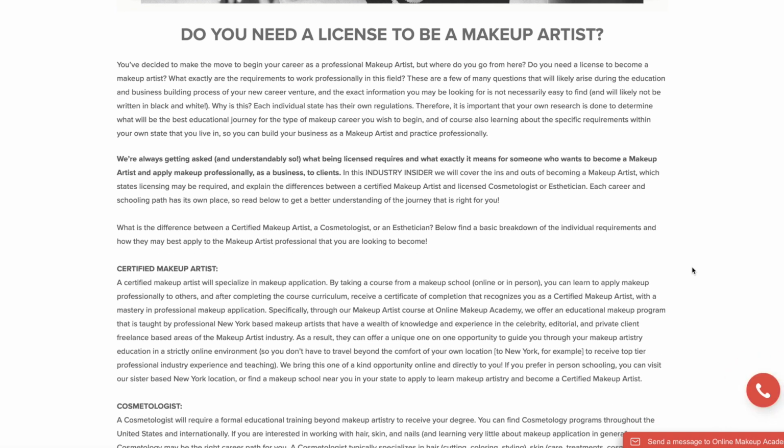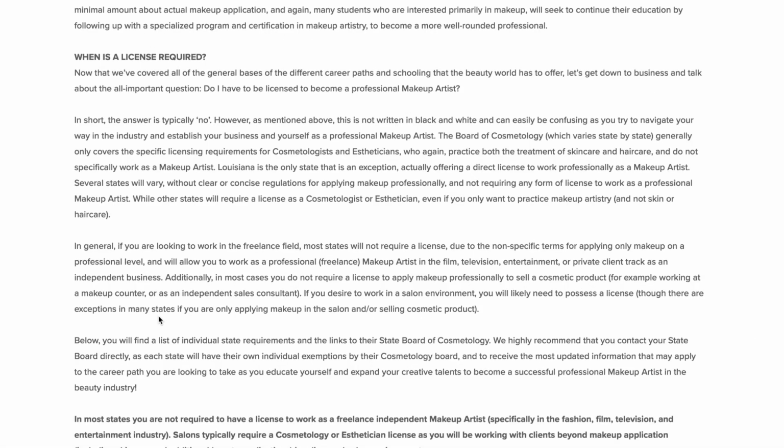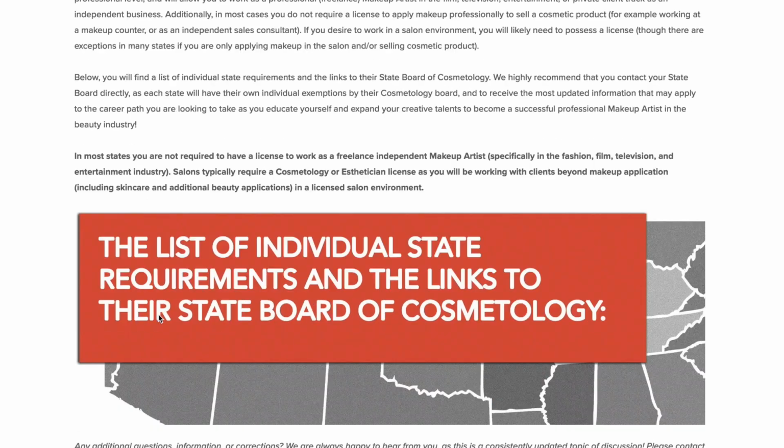And she did tell me that if you are going to do makeup for brides or somewhere where they're paying you to do the services and they're going out and getting married or whatever the case is, you do need some type of license behind you. A makeup certification is not enough. But if you want to teach or do private clientele, you can.